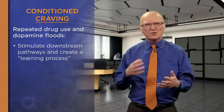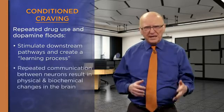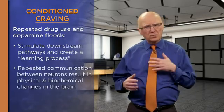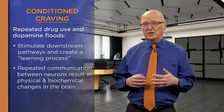We don't fully understand how dopamine-driven learning works, but repeated communication between neurons do result in physical as well as biochemical changes in the brain. And because the amount of drug-induced dopamine is so much larger than the brain's normal little spurts, the brain responds by making fewer dopamine receptors, helping to reduce the effects of a flood of dopamine.